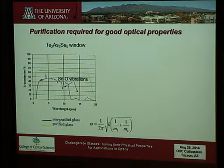So if you did not do a good job of purifying the material, that's what happened. If you introduce oxygen in there, you obviously introduce light atoms, which are going to vibrate at higher frequency and therefore generate absorption right in your optical window. So that's not good. And it doesn't require very much of it, only a few hundred ppm, and you'll mess up half of your window. So it's very important, again, to spend some time purifying these materials and getting rid of all the impurities.